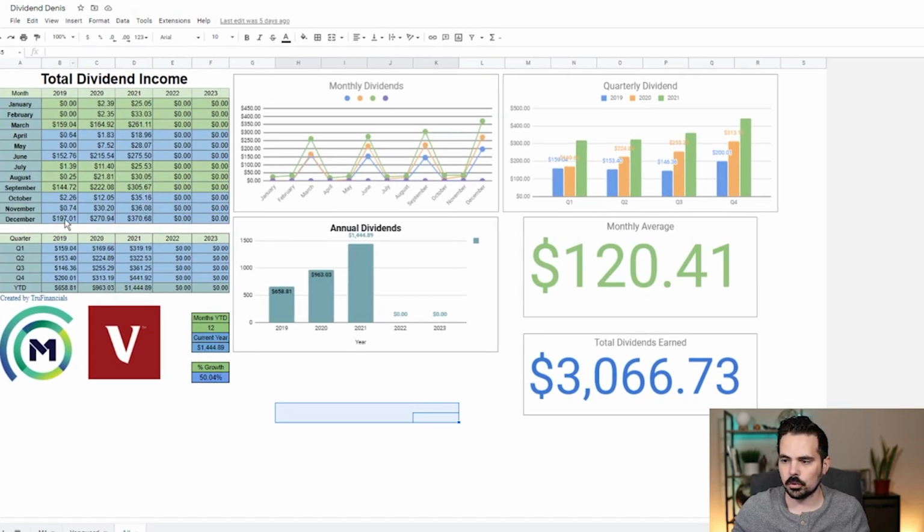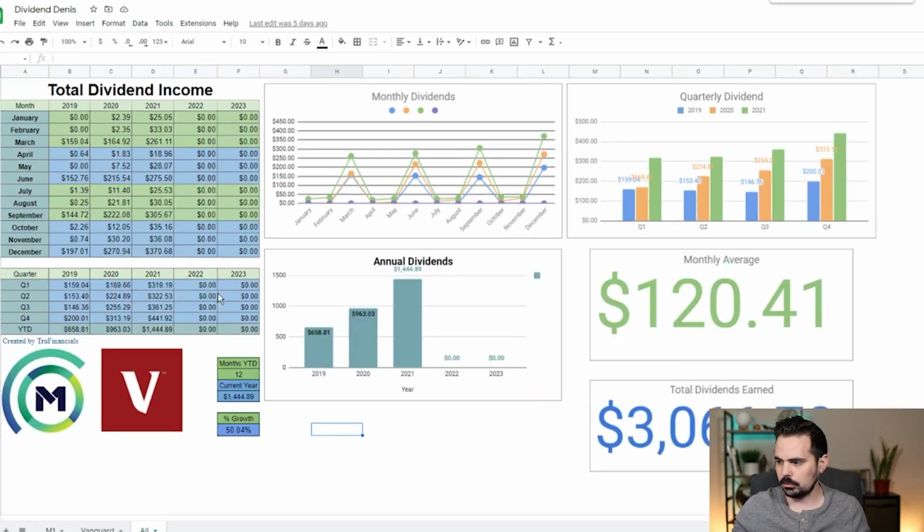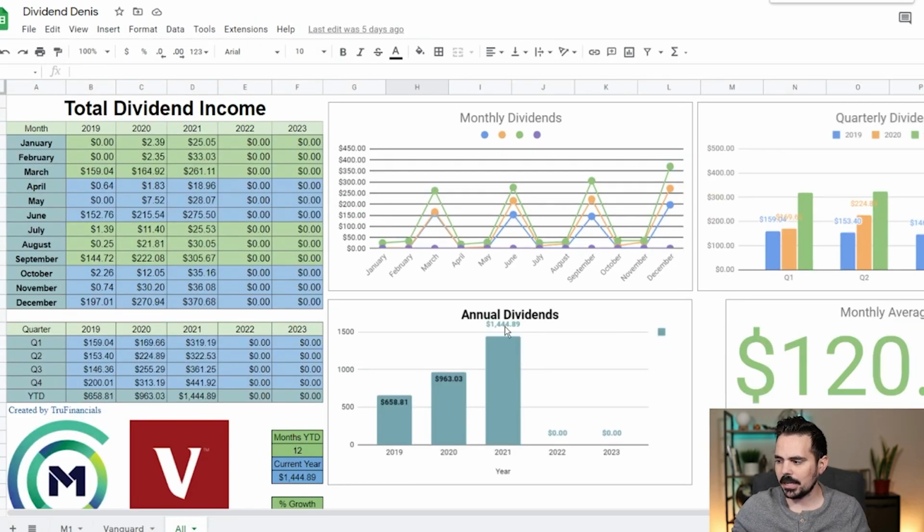You can see the total months. I'll zoom in here in just a second too, so you can see it a little bit closer. But just from an outside perspective, we have the months, the years, and then some graphs to get an idea of what things look like. This is both my M1 Finance and Vanguard put together. You can see the average I make every single month, the total dividends I've earned, and towards the center, my annual dividends, which is $1,444.89.